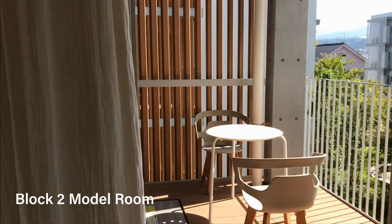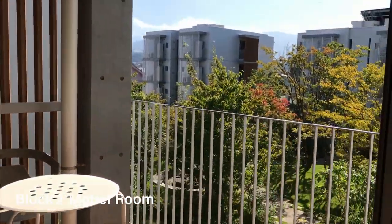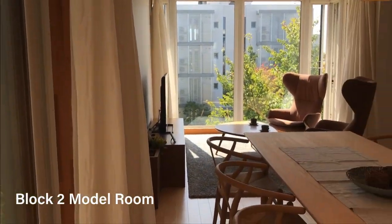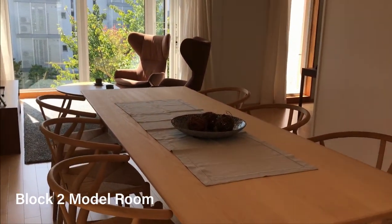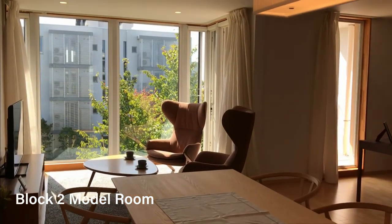Here we are inside Block 2 model room. You'll notice the natural light and a breezy living terrace, a sunroom, and a veranda. The home also features high-performance vinyl windows from YKK AP.